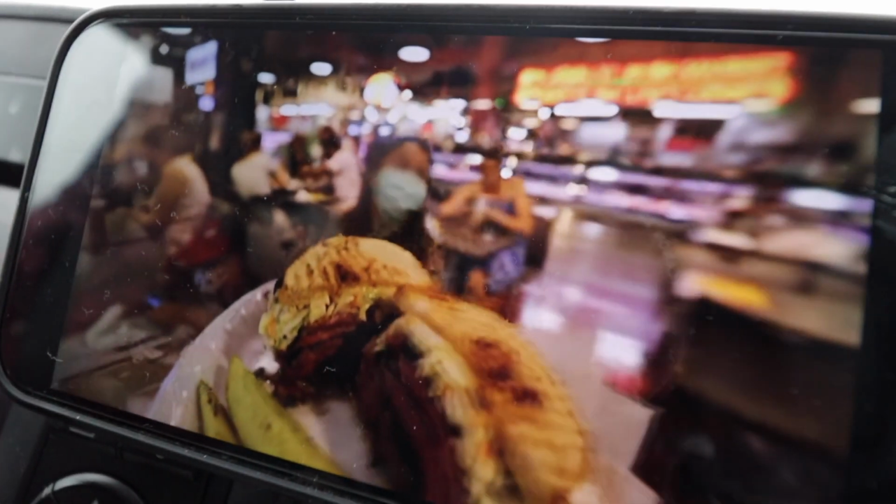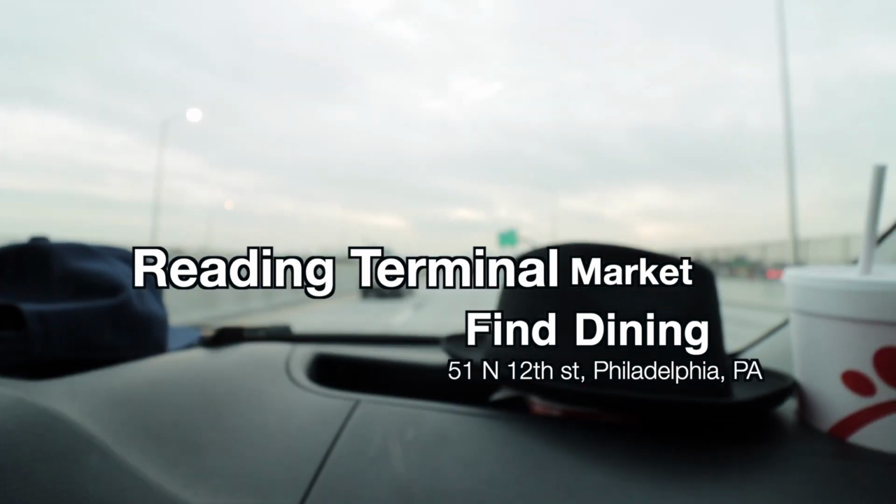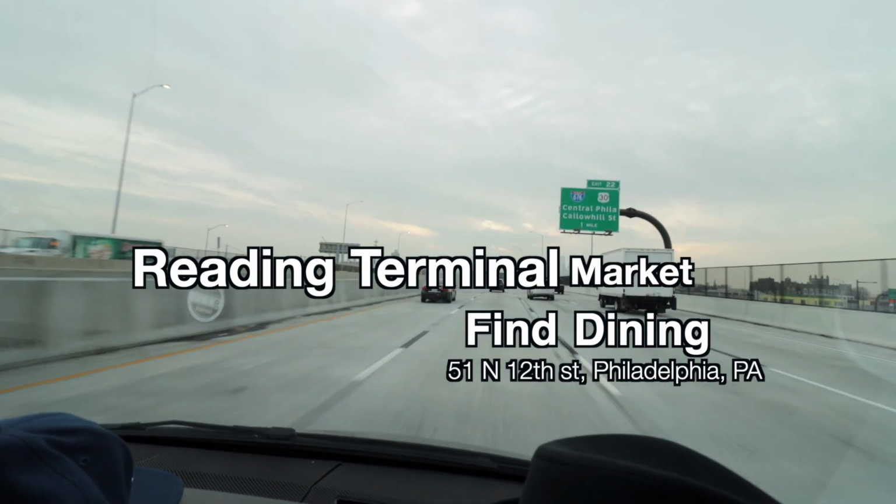Yep. I think I found it. This is the best cheesesteak. That is a beautiful thing. That's a beautiful thing. That's a stack. That's a stack of meat.